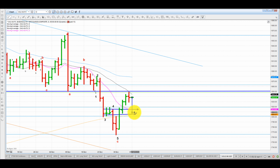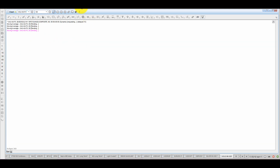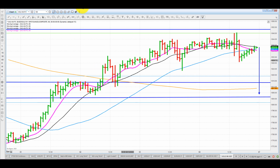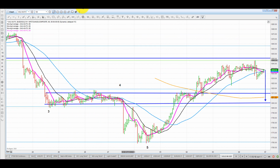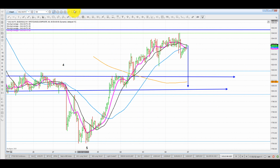That's why I put these lines. That's the 10 moving average, that's the 21, that's the 50. On the daily, even if it goes down a bit, nothing to worry too much. In fact, I would be a happy buyer for short-term trading on futures and things like that. That'll be an excellent entry around here.